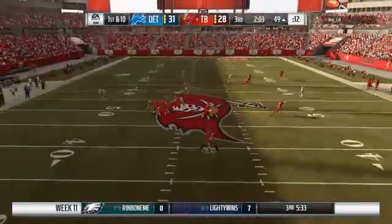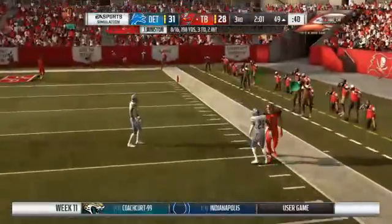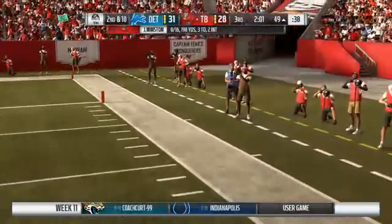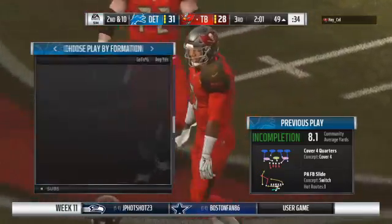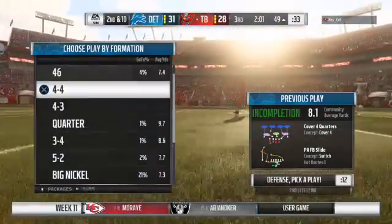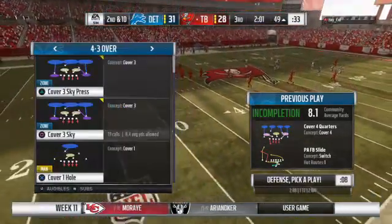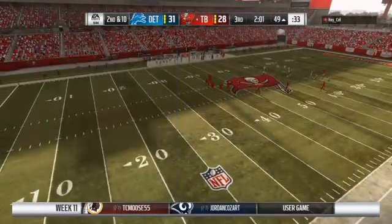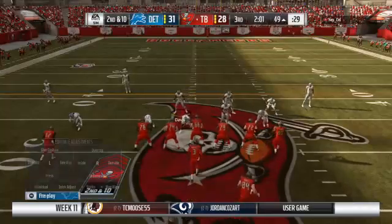Here's Winston. And incomplete. Mike Evans, the one he was looking for. And it's 2nd down. Had the right idea there, trying to throw it to the sideline, but he led him just a little bit too much, trying to get it out to his receiver. Ends up falling to the ground, incomplete. So now 2nd and 10 after the incompletion on 1st down.